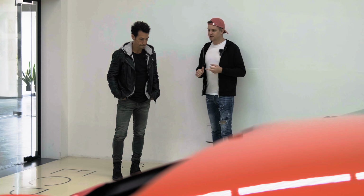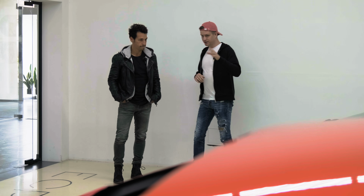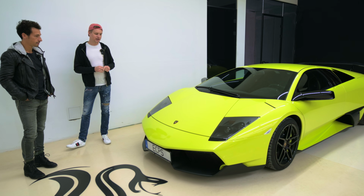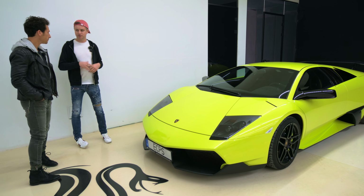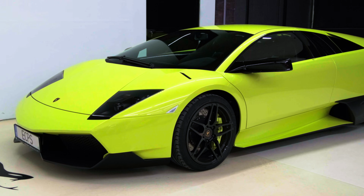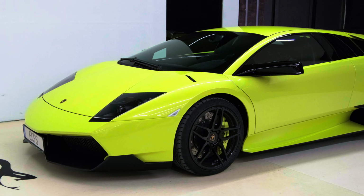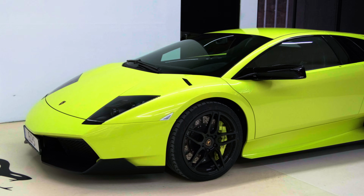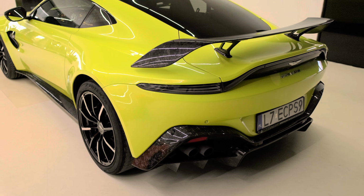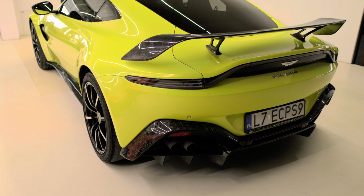I was mostly showing the green one and the orange one already, but this one was actually our side project while we were doing the green one, so we were doing two cars together. This one is fully finished. We painted this car in the lime essence color, which we have, Aston Martin color, right? Aston Martin, yes. We have a V8 F1 edition Vantage in this color.